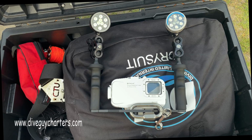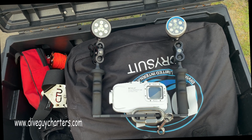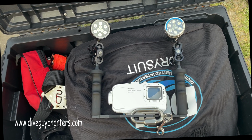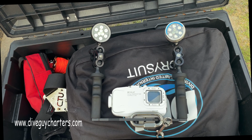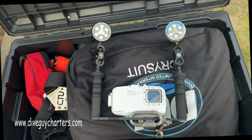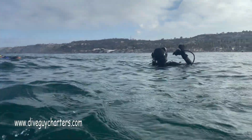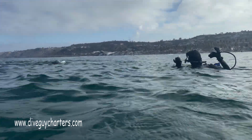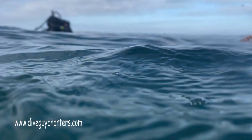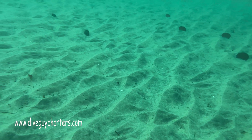All right, I picked up that case on eBay. I've used these cases before for older model iPhones. And so today I'm going to give it a shot in the ocean. Camera's working. Camera's working. No flood yet. Yeah, the camera was working and it didn't flood.